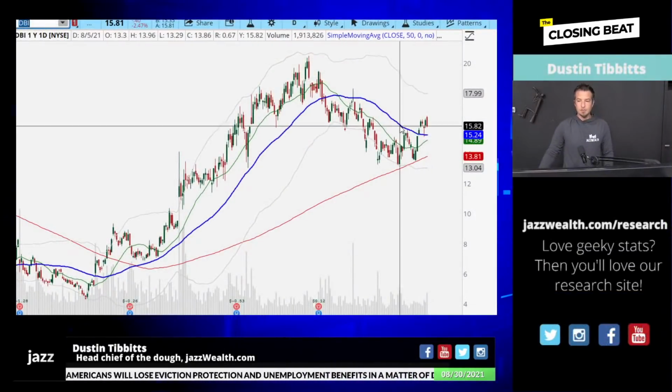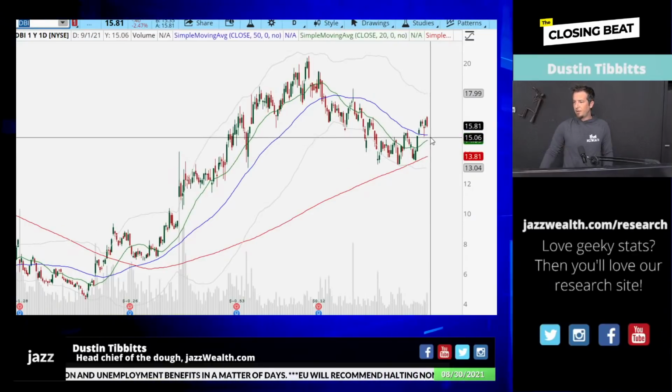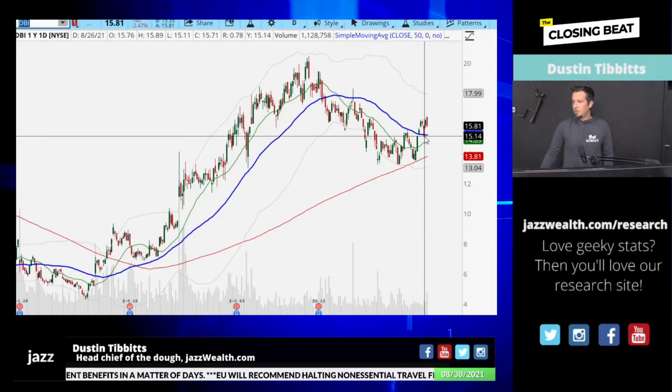Anything on DBI? What's the question there? So you broke an uptrend, or broke a downtrend, sorry, off the 200-day. Looks like it's moving in your favor. Kind of in hold mode there.